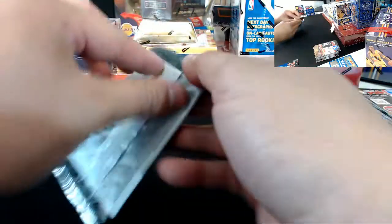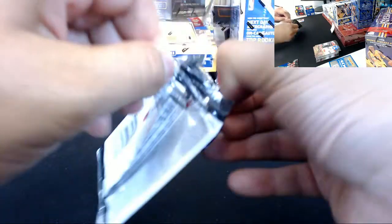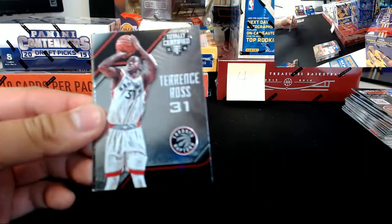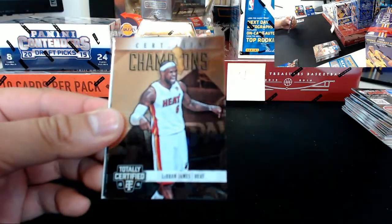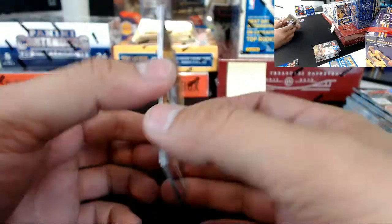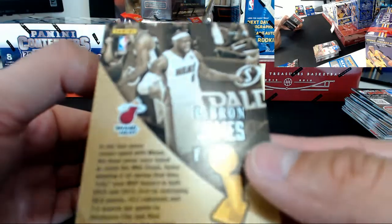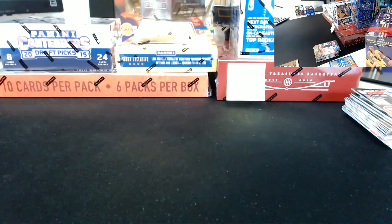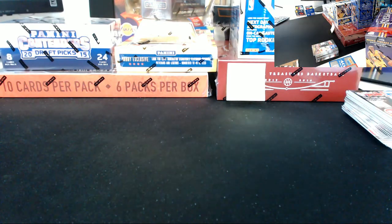And the last pack is going to have the auto in here, auto or points. And it has points. Dang it. Rudy Gay. Terrence Ross. Rashad Vaughn. Look at that. That's a nice insert. Certified champions for the Heat. LeBron James out of 199. 62 of 199 on that one. And 250 booms. So we got two of those to randomize at the end of the break. 400 and 250 so far.